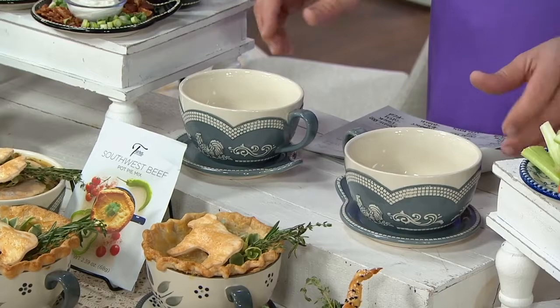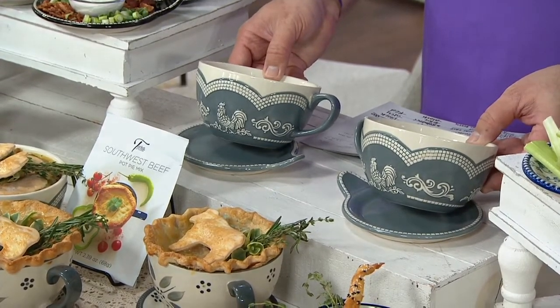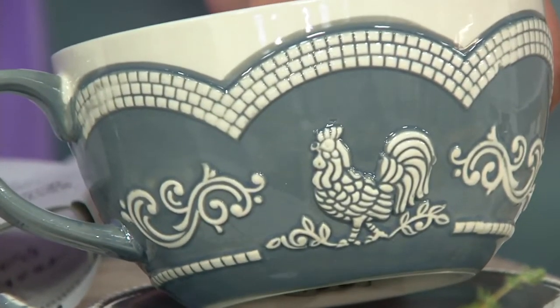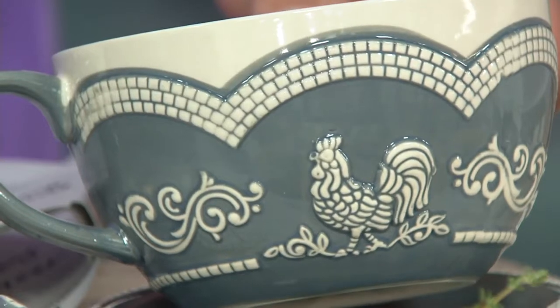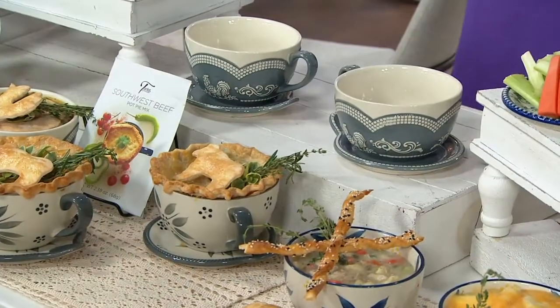I also have a brand new pattern called doodle-doo. Look at this. Isn't that great? Farmhouse Chic has come to Temp-tations, and now it's coming to your kitchen. Now, these are shipping out very early in February, on the 6th day of February. So these will be at your home in no time at all.